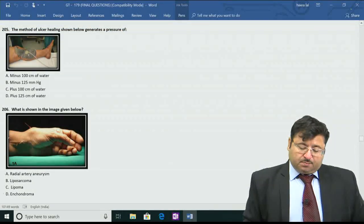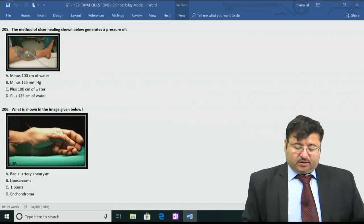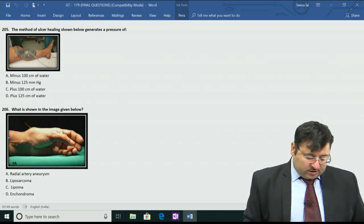This is a picture-based question where they are asking about the method of ulcer healing. And if you see, there's a leg and the medial aspect is shown, and there's a patch applied, and then there's a vacuum-like tube there. So they're trying to create a vacuum inside, and the method of ulcer healing is a vacuum-based ulcer healing method here.